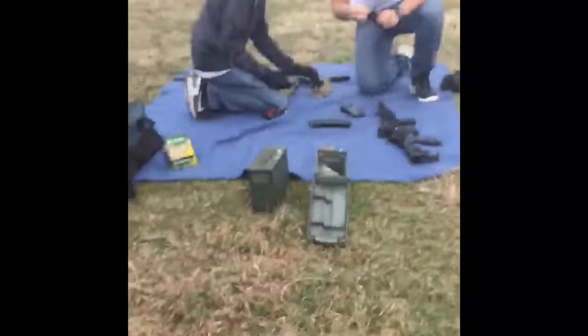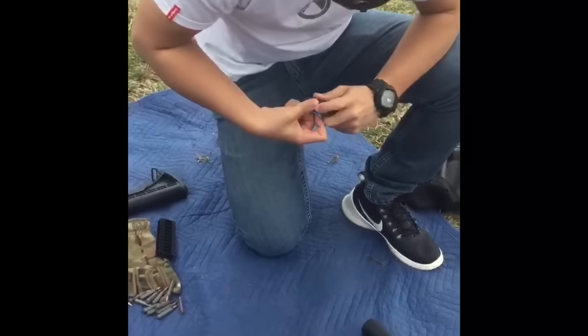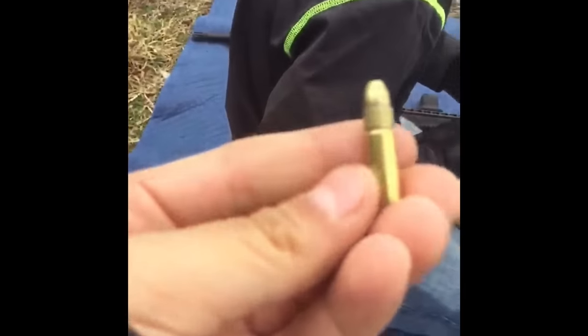We're gonna go shooting. We all start shooting. Okay, they're loading mags. Everybody got, I'm only seven and I get to shoot guns. This is what I'm using. Yeah.